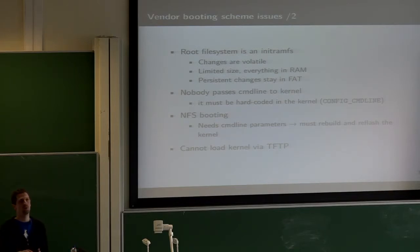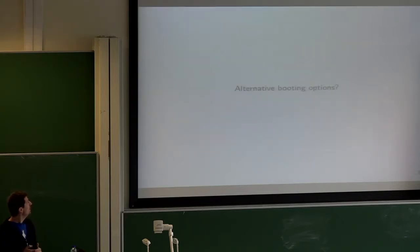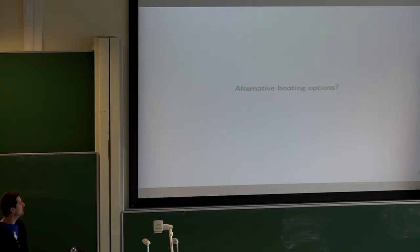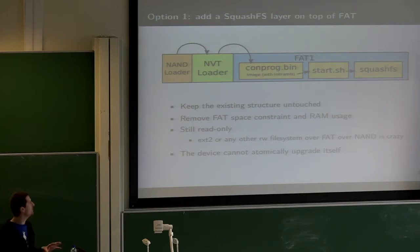Okay, so I started looking for alternative booting options that solve at least most of these issues. And so here are the steps that I did, the step-by-step guide. The first step is, okay, keep the system as it is, but add a squashfs root file system. So you have a file system that can be as large as you want, or reasonably large. And it's efficient, it doesn't keep everything in RAM. Okay, so it's a little step ahead, but it has drawbacks.